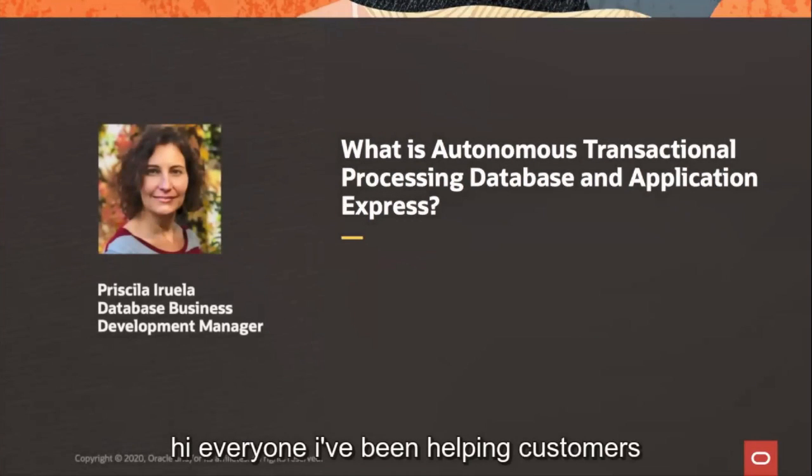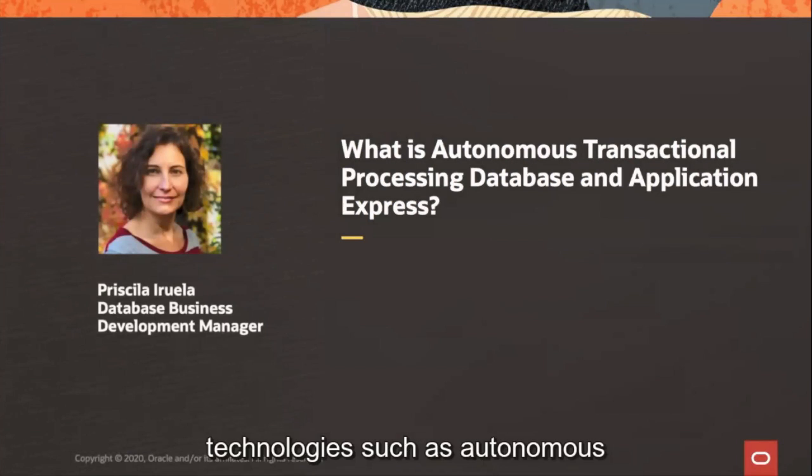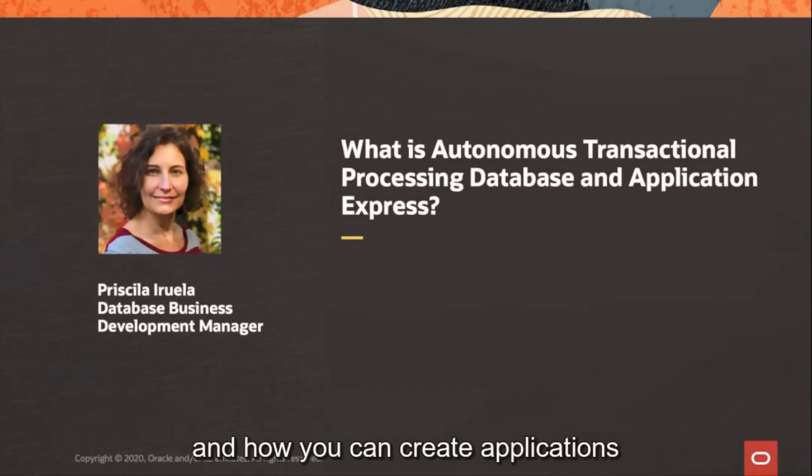Hi everyone. I've been helping customers to understand technologies such as autonomous databases and Application Express, and which benefits can add more value to our customer businesses. I want to cover briefly what the Autonomous Transaction Processing database is and how you can create applications using a low-code development tool, Apex, in the most effective way.